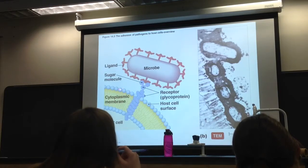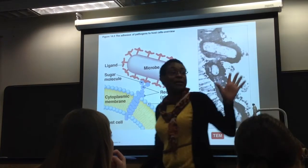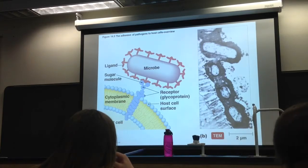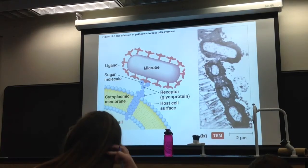Now, why is this important? If you take away their ligands, in other words, if you take away their hands, can they attach to your cells? No, they can't, which means they can't make you sick. Make sense? This is why this is important. And usually, this interaction between the little hands, the ligands, and the receptors is very specific. That's why, for example, certain bacteria only colonize certain parts of your body.